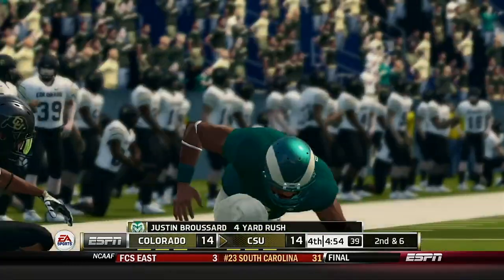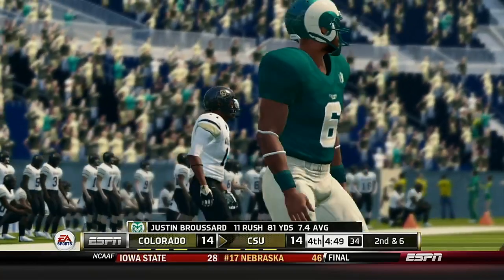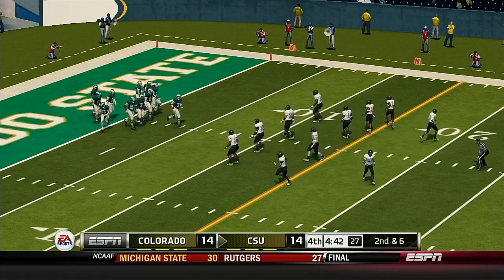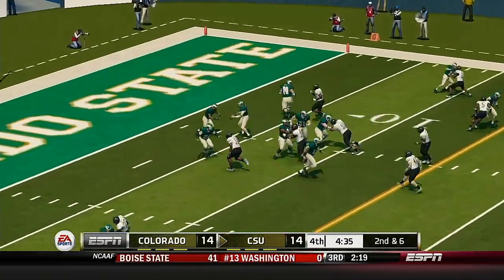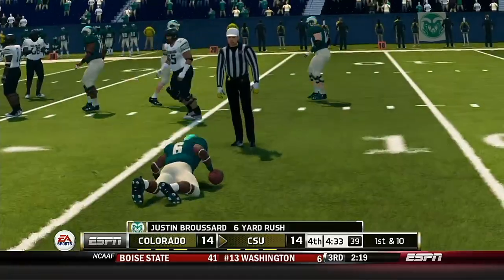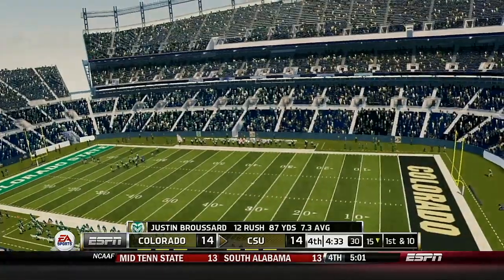Nice run up the middle. Broussard picks up about 4 yards on the play. That makes it second and six. It's second and six. Ball on the nine. And they get nice yardage on that run. That makes it first and ten.